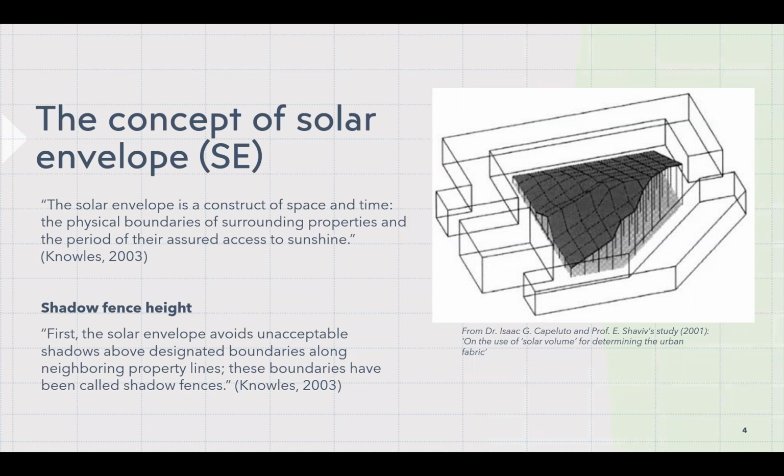So as you can see on the image on the right side, that dark gray surface is the maximum volume that you can develop on that parcel of land, so that the solar rights of neighborhood buildings are respected. And basically the neighborhood is a nice place to live in.